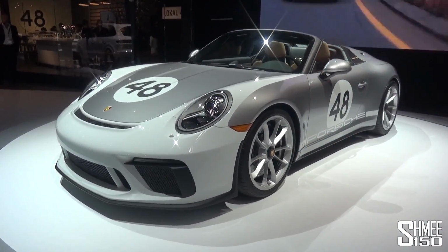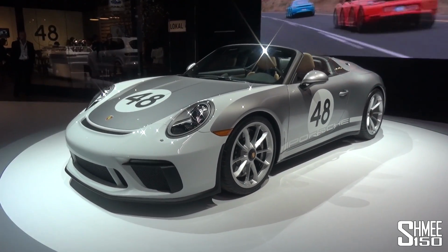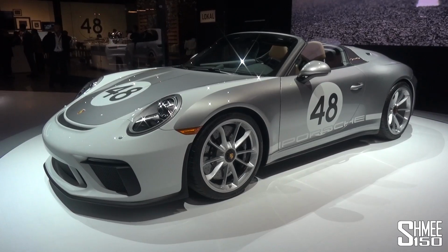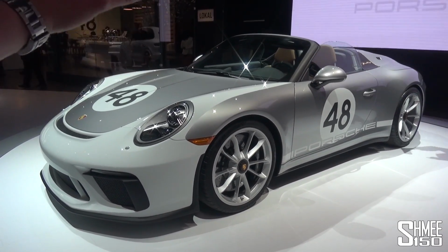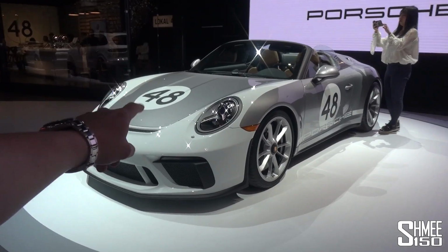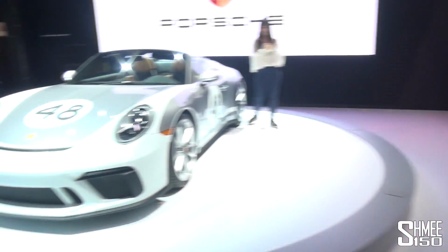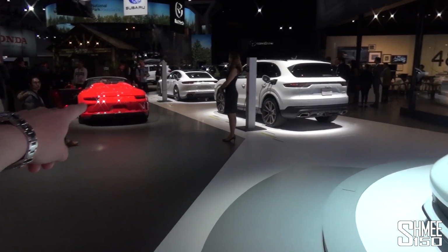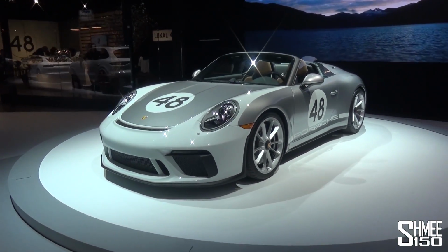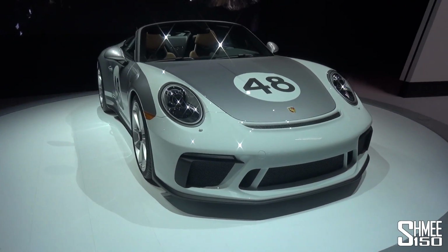This is something special then, the Porsche 911 Speedster, and this is the heritage livery for the new car. So it's been long awaited through a few different stages of the concepts along the way, but based on the 991.2, so that has of course been superseded by the new 992 generation 911, but this, the heritage livery, is even rarer than the original car that we can see right here. They're going to be making 1,948 of these to pay tribute to the fact that Porsche were founded in 1948.